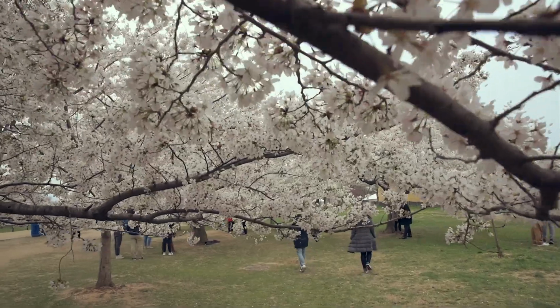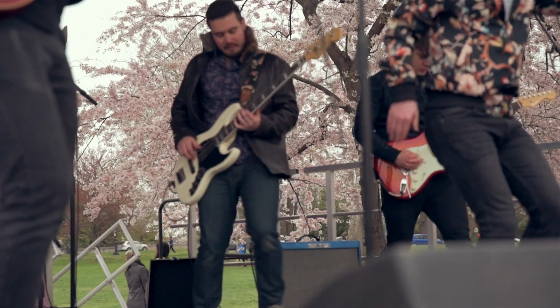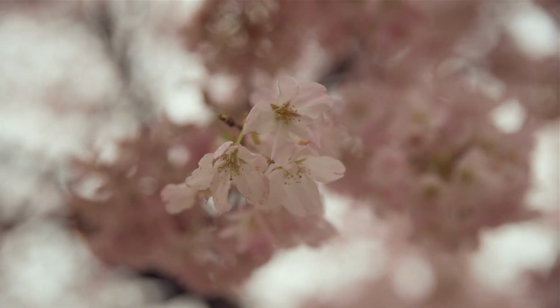A perfect cherry blossom is a rare thing, and you can spend your whole life looking for one, and it will not be a wasted life. But after watching this video, you might have a better chance of seeing a perfect cherry blossom.